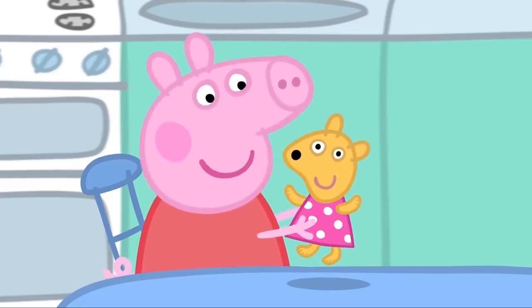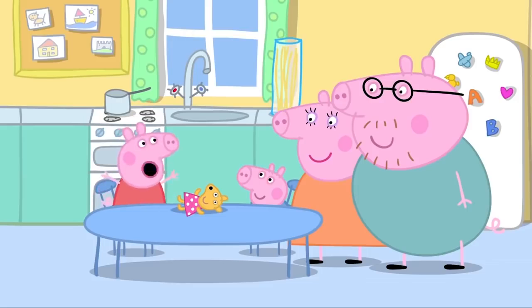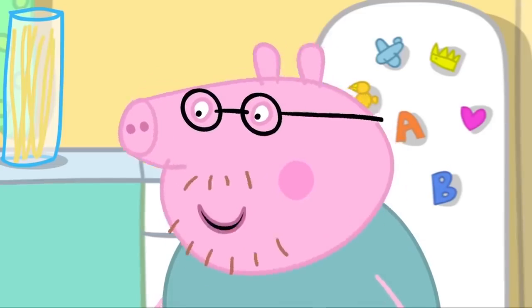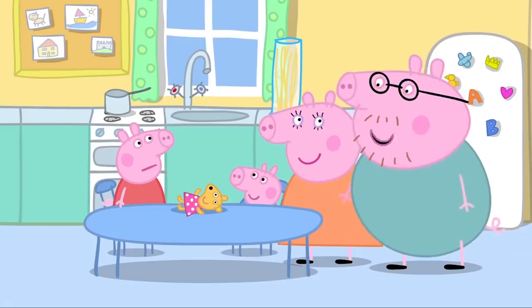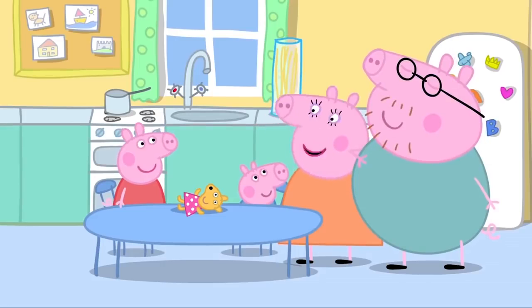Don't get it dirty. Do you know what's happening next, Peppa? Yes! My friends are coming for my birthday party. And Daddy is doing a magic show. No one will know the magician is your Daddy. You will introduce me as the Amazing Mysterio. The Amazing Mysterio. Yes, the Amazing Mysterio. Daddy's been practicing his magic tricks all week.